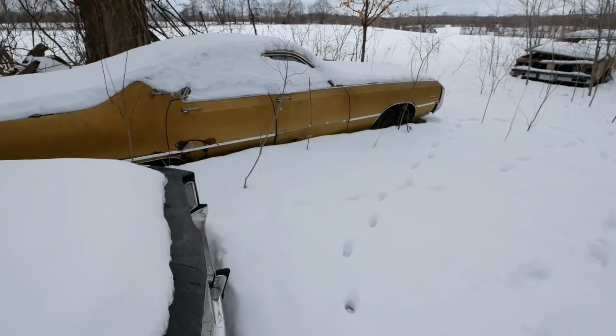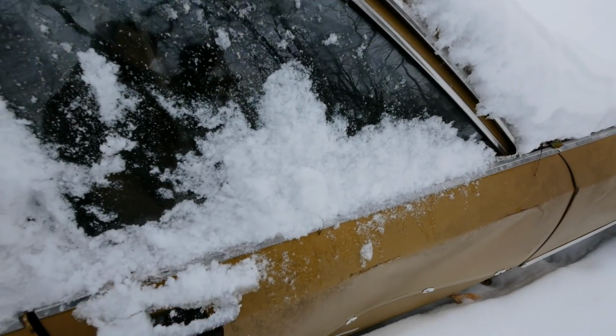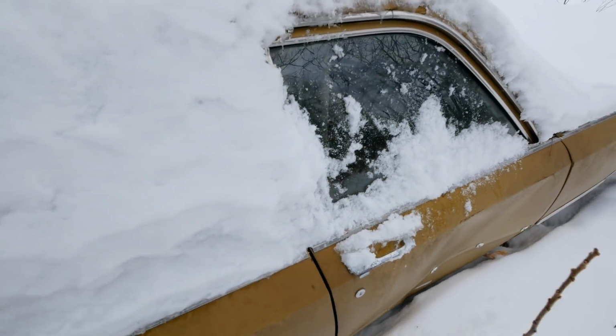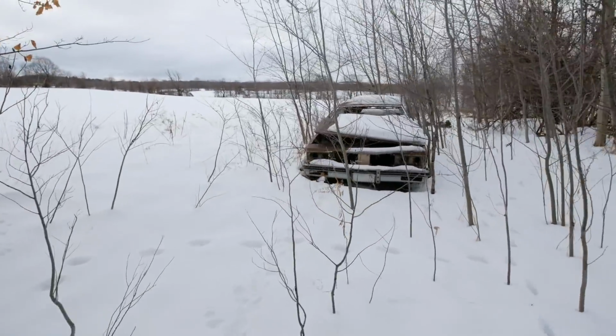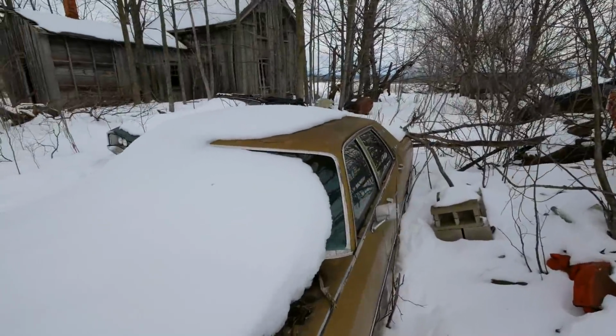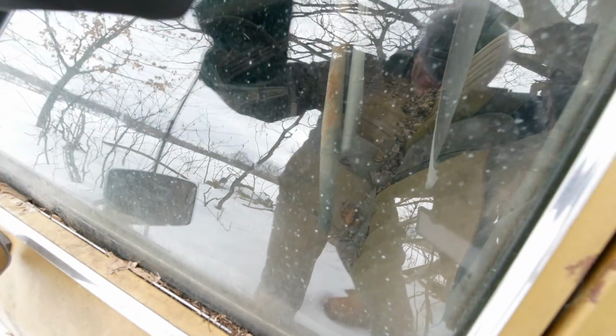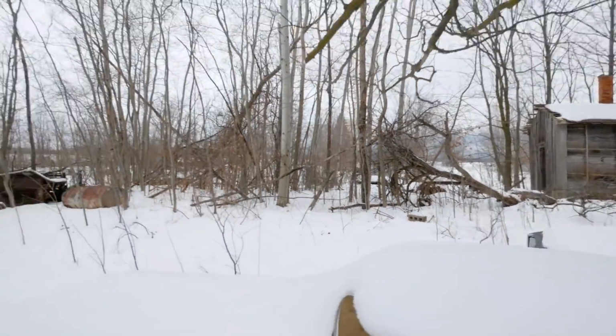See if I can open up this door here. This car, a lot of snow here. Oh, no. No. There's an old riding lawnmower. Let's try this door here. Oh man, there's something living in the thing. You can see there's a hole in the floor of the car. And there's all dirt in here. And something's been living in there. All right, let's get out of here.